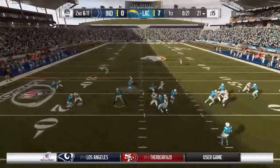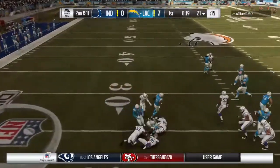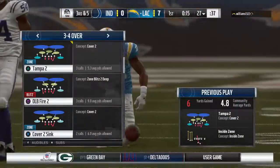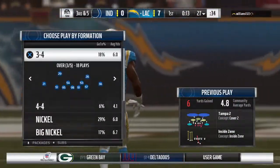They'll run it now out of the gun. And he'll get about 6 up to the 27-yard line. A quick burst there, and he nicely bit off a pretty decent gain.